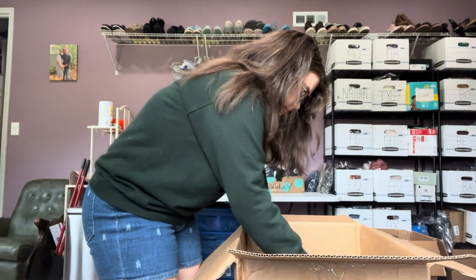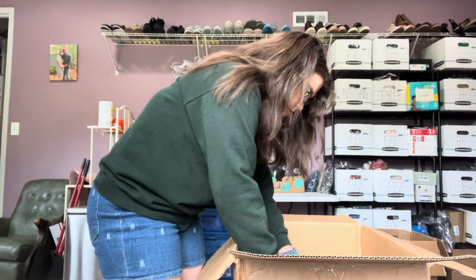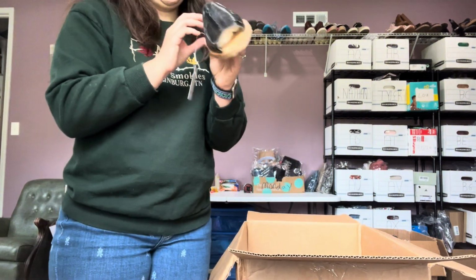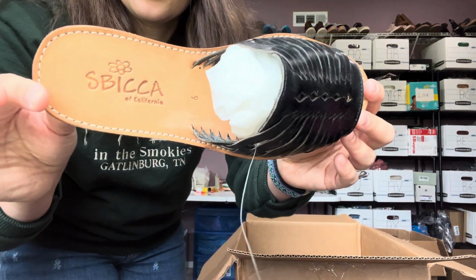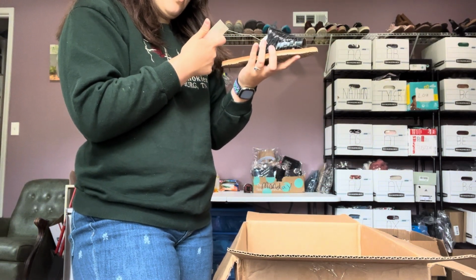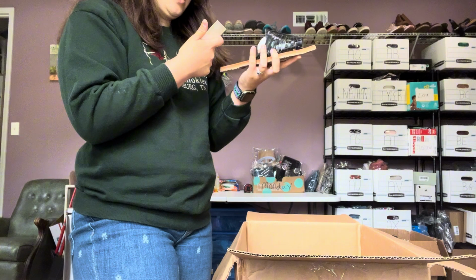This box was blank. I'm not sure how to pronounce this brand. I believe it's Spica, but I could be totally wrong. These are artisan leather sandals, and they are a size 6.